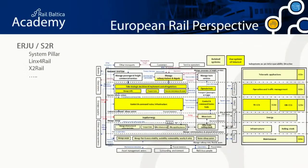We are, for example, looking at an architecture that is very similar to the system pillar for our signaling and control. The slightly complicated diagram on the right is how the system pillar itself is structured. So you'll see they take into account things like the energy supply, the management of passengers, asset management and maintenance contractors, and also things like overall operations, traffic management, telematics, so the sharing of data across modes and across the organizations.